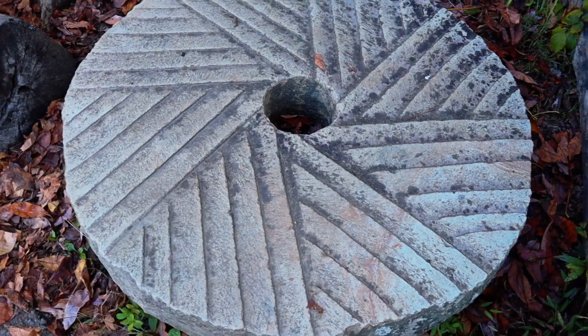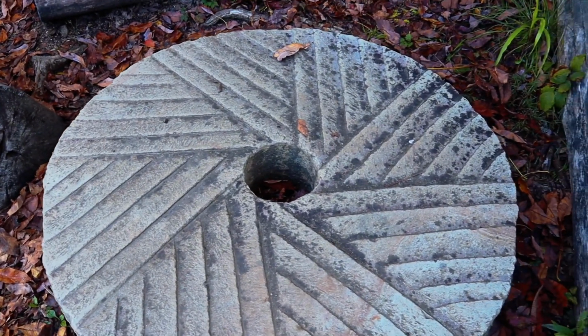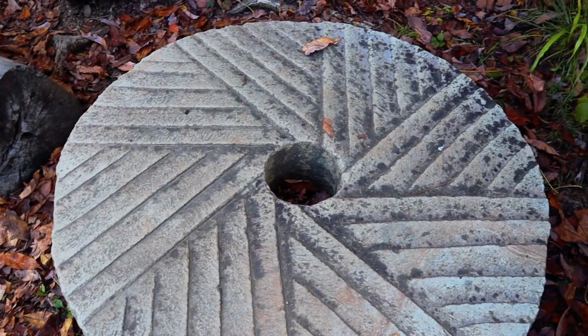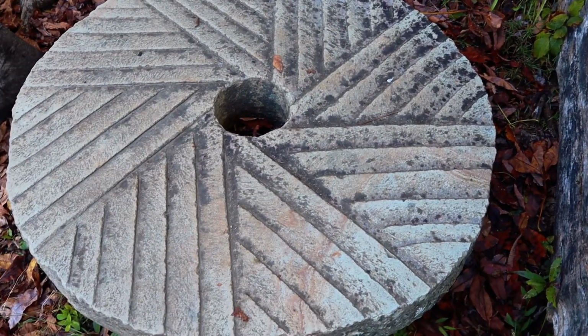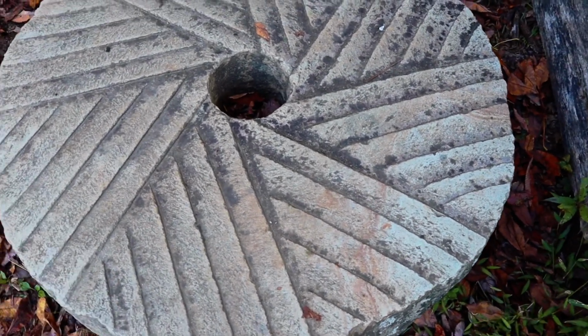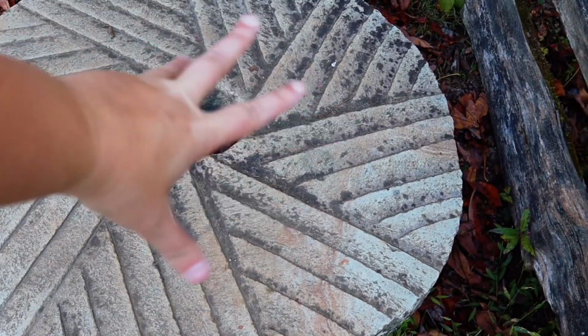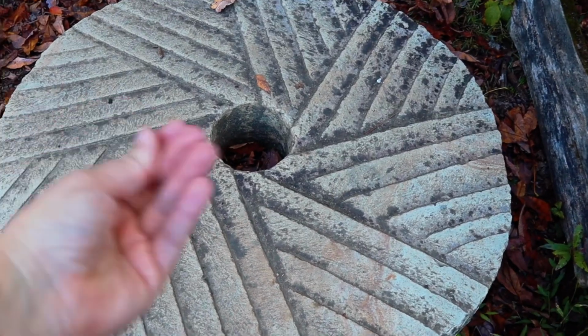So these would be what would grind down the corn. These are the millstones right here. And they would have different kinds of millstones that they would use. This one looks pretty new, and the corn would get stuck in these little grooves and it would grind up against it and it would make into fine powder.